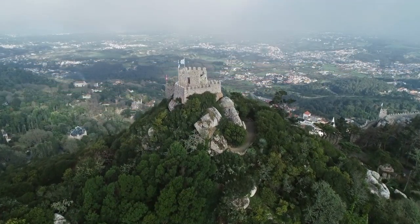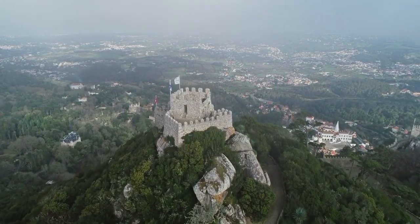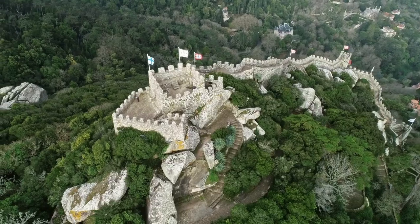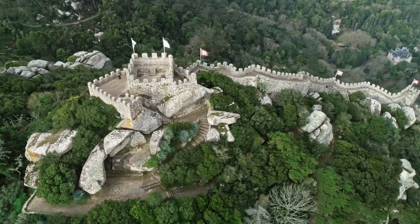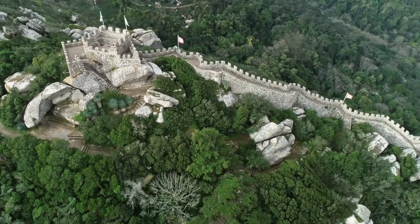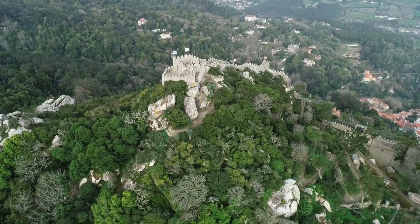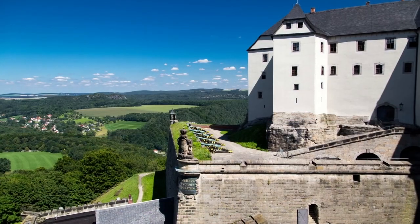Castle of the Moors, Sintra, Portugal. The Castle of the Moors is a spectacular sight to behold. It is an ancient castle that sits atop a hill overlooking the city. Built by the Moors in the 8th century, the castle is an impressive example of Islamic architecture. The castle is made up of two sections, the outer walls, which form an irregular pentagon, and the inner citadel, which is protected by a series of watchtowers. Visitors can explore the castle's many rooms and walk the ramparts, taking in the breathtaking views of the city and coastline below.